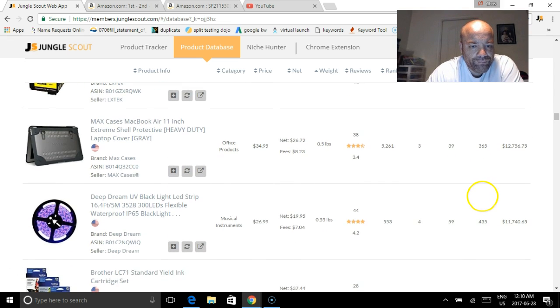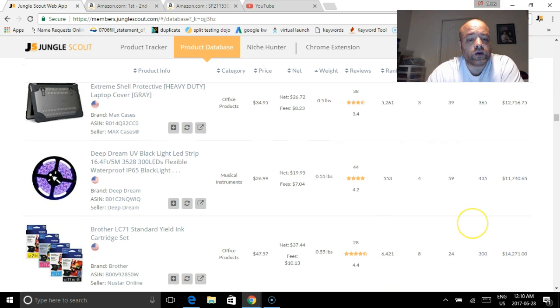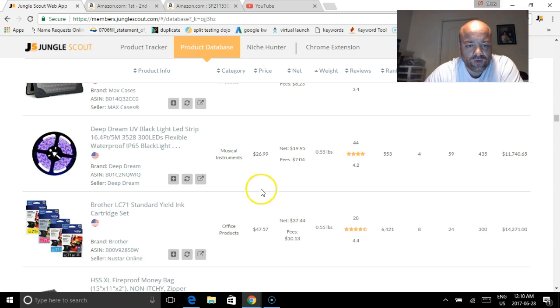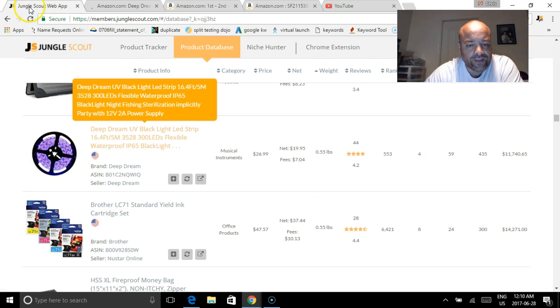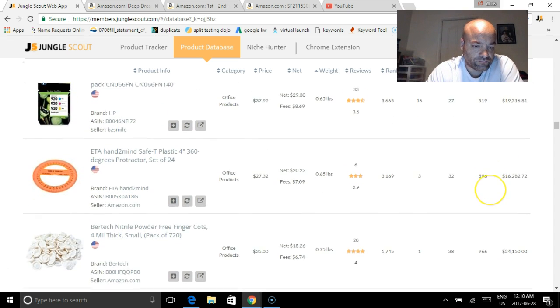And we got a Max Case book. Deep Dream LED strip. Flexible waterproof black backlights. Okay, this is definitely something. Let me go back and see. So it's 26. It's a great price. It's half a pound. 44 reviews. Not bad at all. We'll talk about reviews and our strategies there in a second.